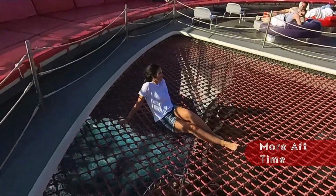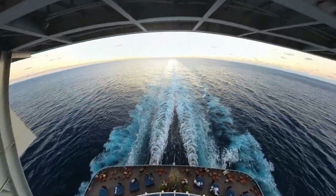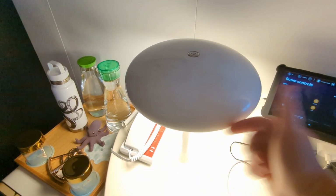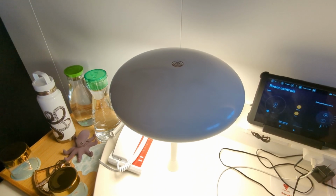Check out the net at the back of the ship, at the aft of the ship on deck 16. The net is not designed for comfort. It is designed to get a photo and then leave it. And if you want to gently wake your partner in the morning, flick the lamp on the desk and it makes a little bell ring.